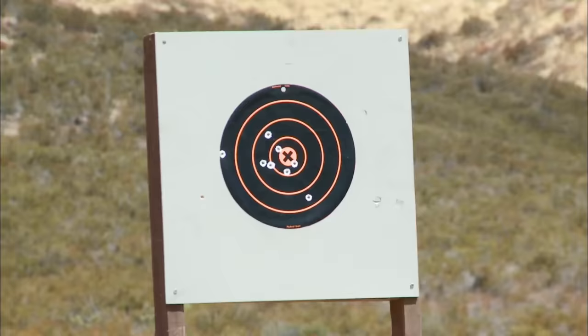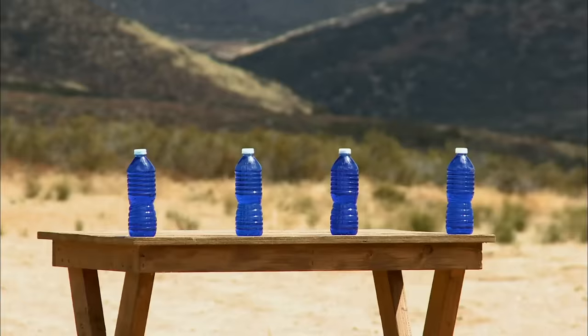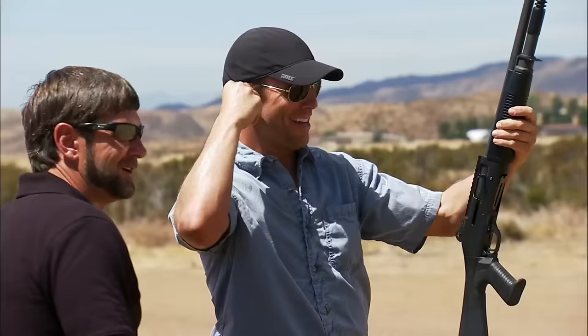Colby had no problem. Colby's a shooter. I mean, he's got a background with firearms. He's an old Texas boy, from the farm. He was handling it like he was supposed to. He was able to operate it and get on target, probably just as good as me and Jay. We set up some bottles out there. Let's see what it'll do, see how quickly I can take those out.